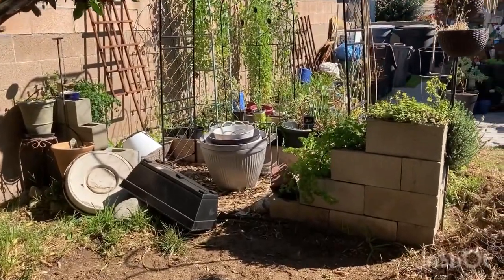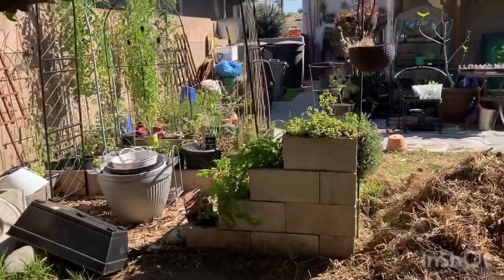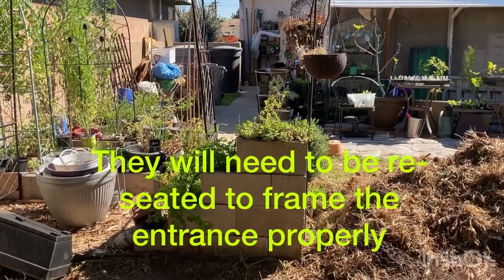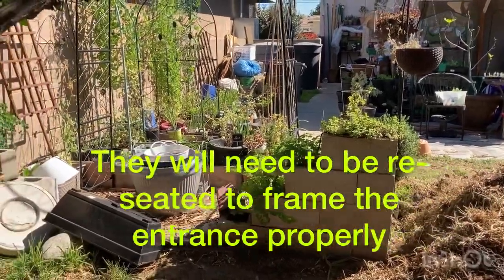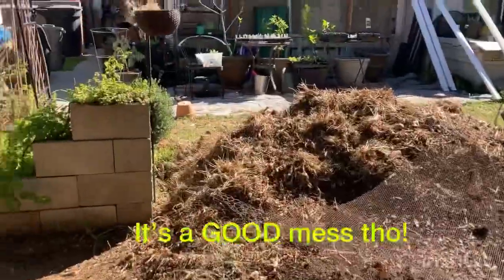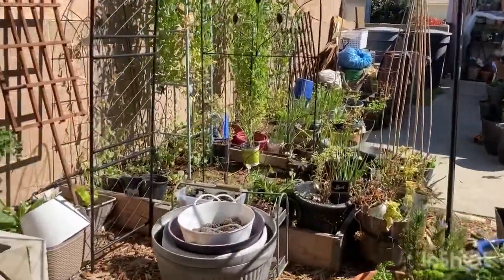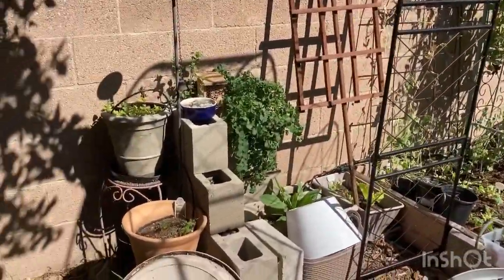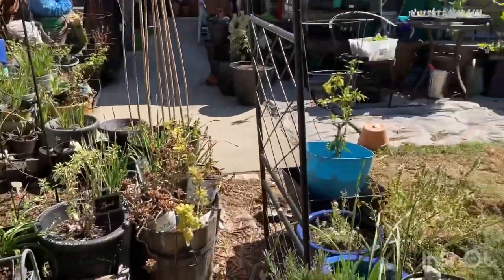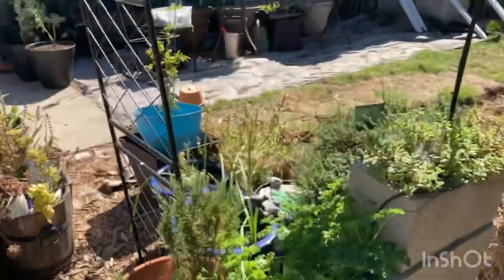But I will have to dismantle my 2 cinder block herb gardens here, and I'm thinking maybe those will become the entry point as you walk in from our back gate into this area that I'm standing in. So everything's a little bit of a mess, but it's not the same mess it was at the time of my last video, so you can see that we're making progress. We've got herbs coming back, and I'm going to have to home these because if I'm taking these cinder blocks off, they're going to need somewhere to live.